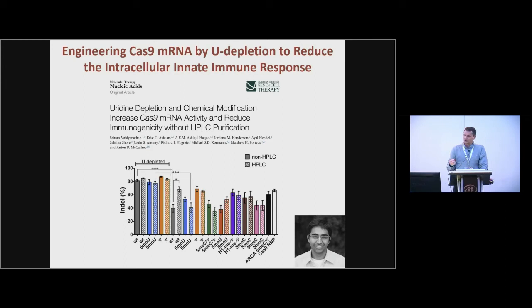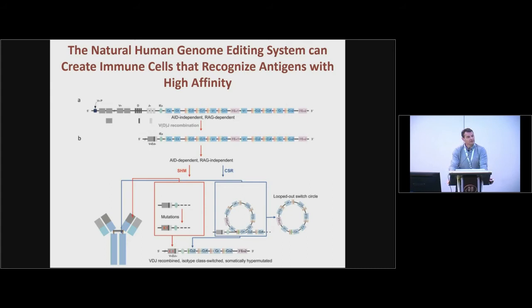Probably still not as good as RMP, but if you wanted to use an mRNA with reduced signaling, I think this U-depleted form has advantages even over the pseudo-U and 5-methyl-C. Okay, so that deals with now the intrinsic intracellular innate immune response.